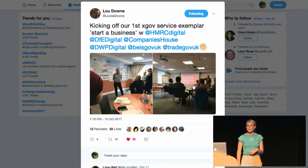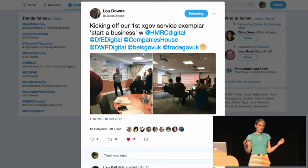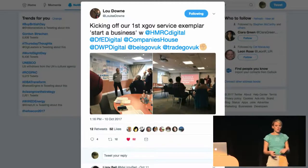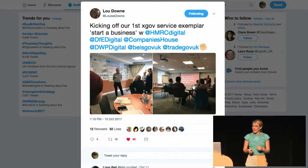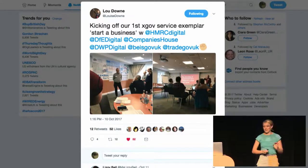But the one thing I want to finish on is this project, which is called Service Communities. So in order to break down those silos that I showed you earlier, we're bringing together everyone from across government who works on a particular service. Some of these people might not have even been in the same room before or know each other's names. And we're trying to create an environment where everyone can collaborate to build a service around user needs. Trust me, government is not used to working in this way.